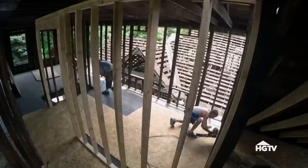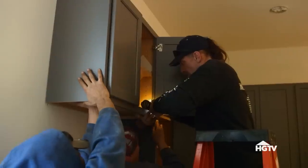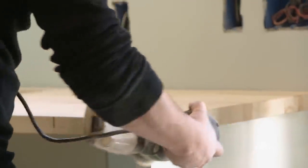So we're almost done. Back at the Talbot house, the foundation issues have been fixed. Framing has gone up, drywall is installed, and the guys just finished hanging those pretty gray kitchen cabinets and installing the butcher block countertop. How is everybody? Now Corey's called us over to help solve an issue with the sink.